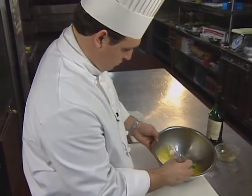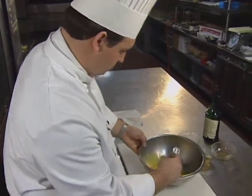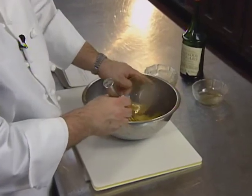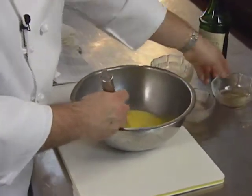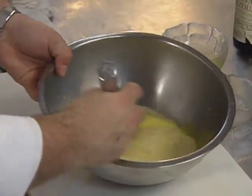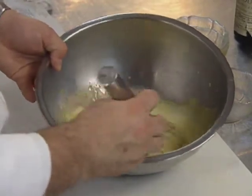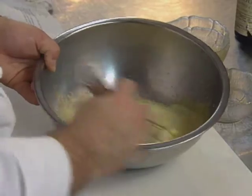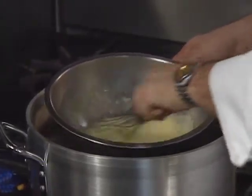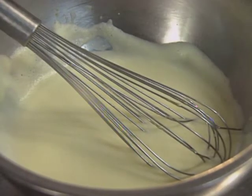A Sabayon is started by beating egg yolks and sugar. At this point, we'll add in our apple cider and just a little bit of Calvados and start to whisk that in. This will start to incorporate nicely. Then the mixture goes over not quite boiling water and is whisked until light and fairly thick. Then it's taken off heat and cooled before presentation.